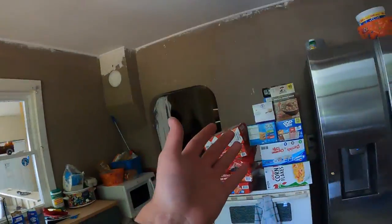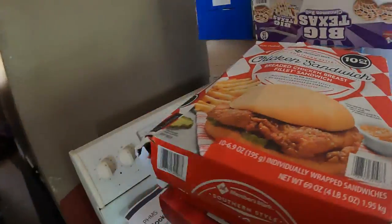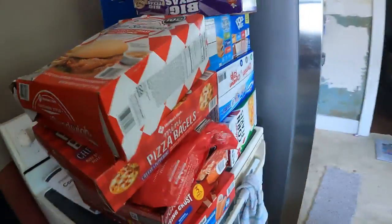So, yeah, here we go. Here's all that lovely food. We gotta put it all away now. Got all that yummy, yummy stuff. And it's gonna go inside that beauty.